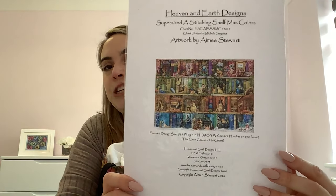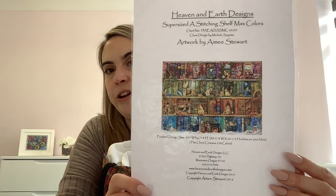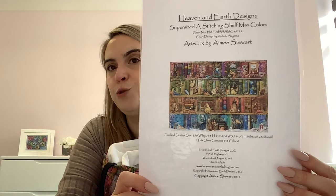So I'm going to show you my whip that I always show you. So this is Super Size Max Colour, a stitching shelf. The artwork is by Aimee Stewart and it's charted by Heaven and Earth Designs. I've been working on this since August of 2022. I'm going to put a picture up on the screen of where I showed it to you last, which is going to be the picture from my whip parade, where I was at the end of 2023.